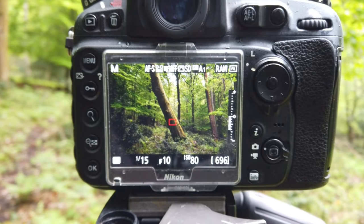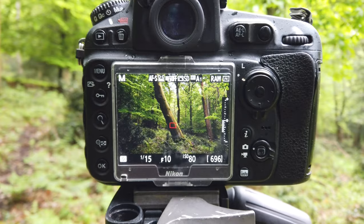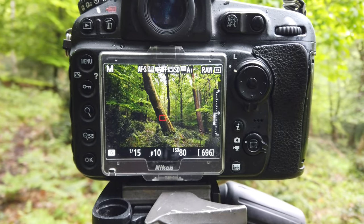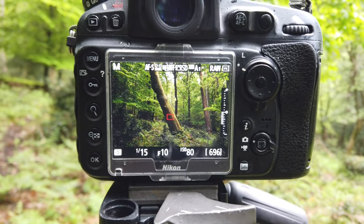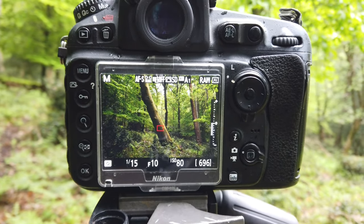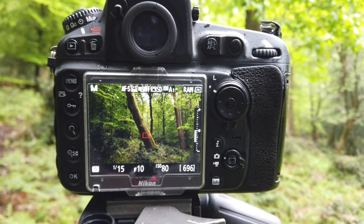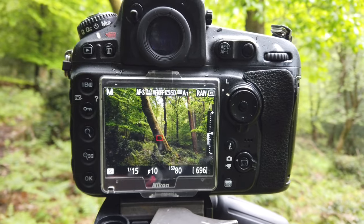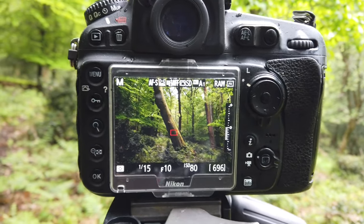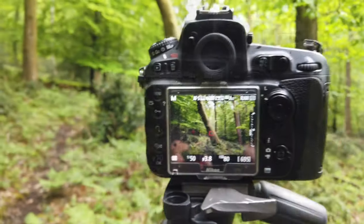So in the back of the camera, that's the composition I've gone for. Shooting at ISO 80, f10, 1/15th of a second. And got myself a nice sharp focus on that tree. I may even just close the aperture down a little bit, and then that will soften the background. So let's do that and have a look.